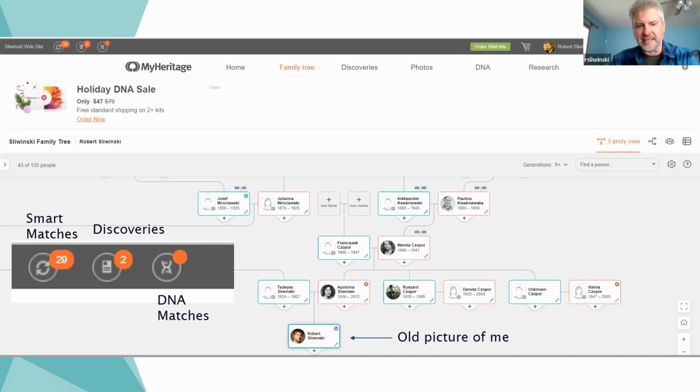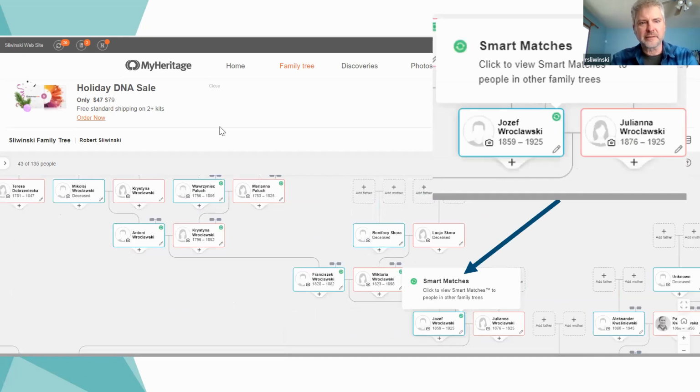So just to show you that these icons in the top left-hand portion of the screen are informational, so that you can look up information about specific ancestors. Now, it's not necessarily what you are looking for, but the information that is provided by MyHeritage about specific ancestors that they found a connection with. Hold on one second here.